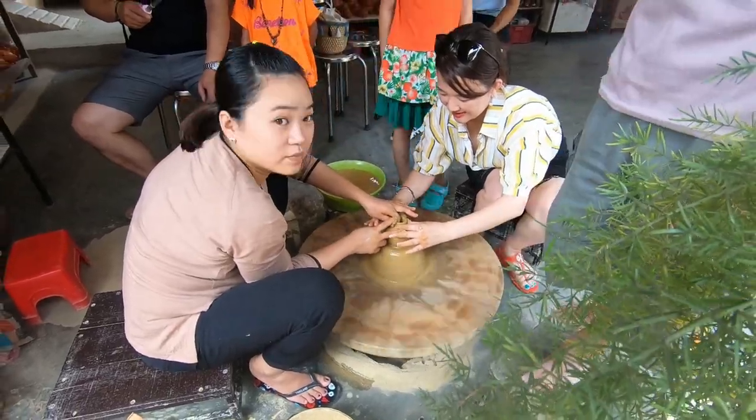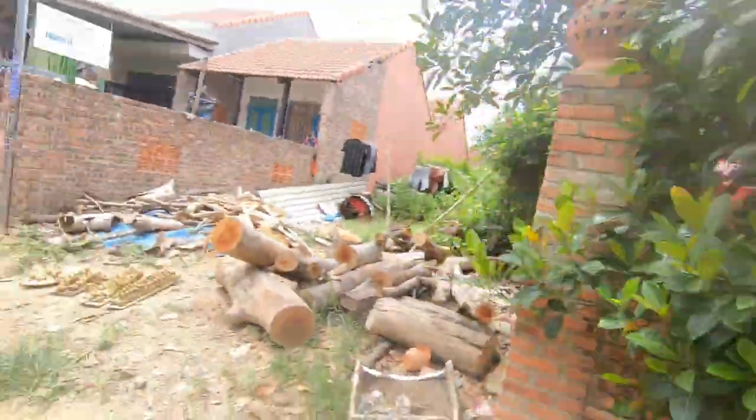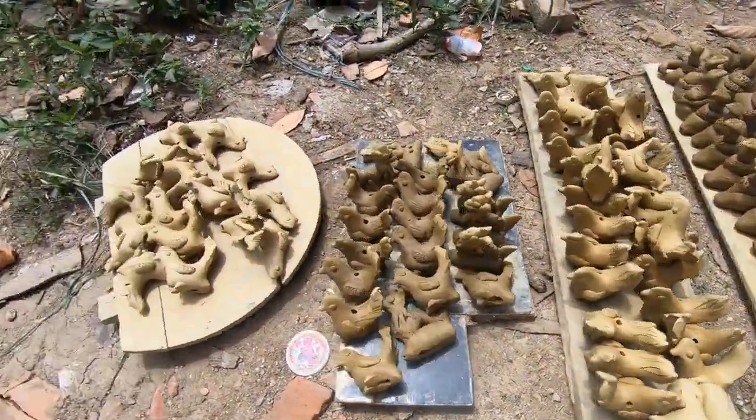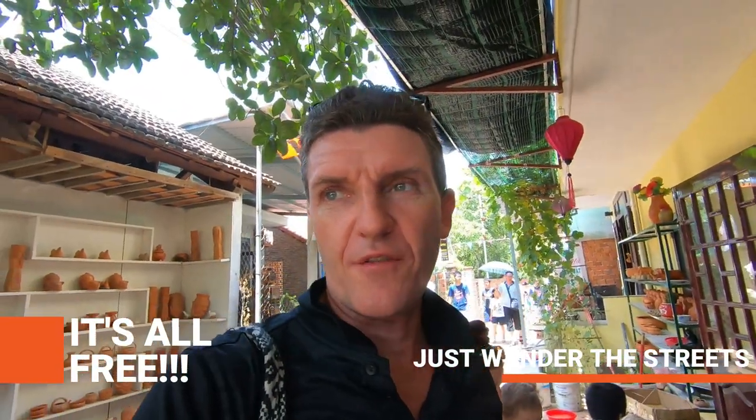Pottery. We're at the pottery area. I'm gonna have a go at making something like a pot. The kids are having a go at pottery. Everyone's making their own pottery piece.